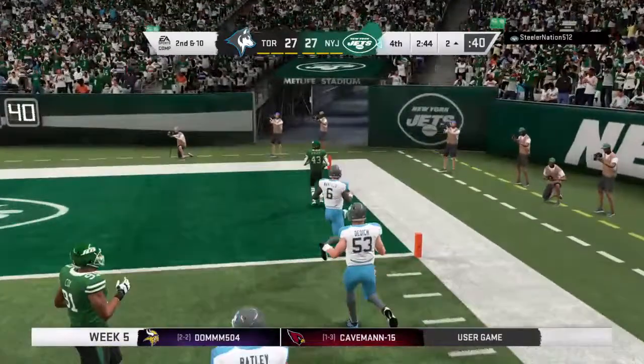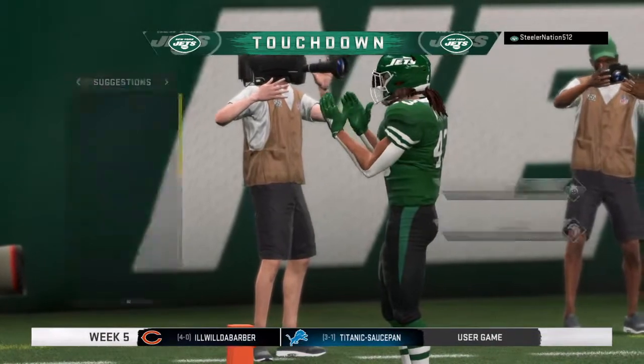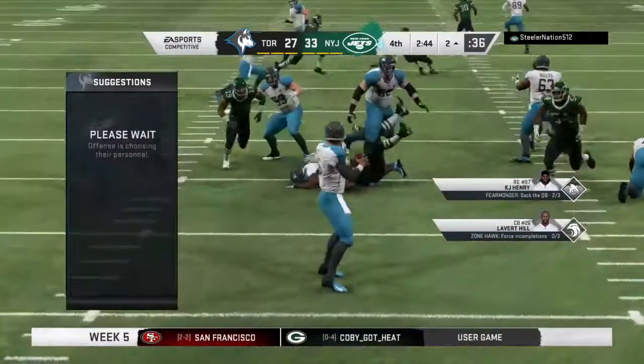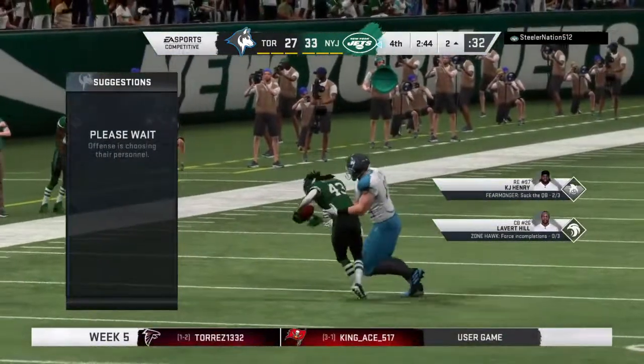And now off to the races, down the right side. And he brings this one back. It's a pick 6 and a Jet touchdown. In a tie game, 4th quarter, that's about as big of a defensive play as you can possibly make.